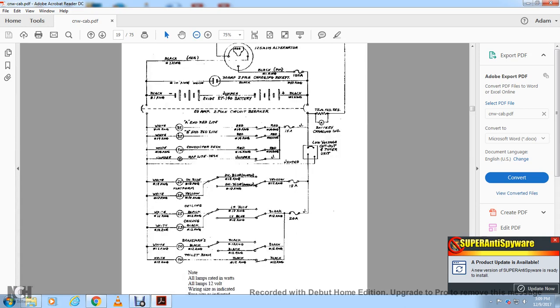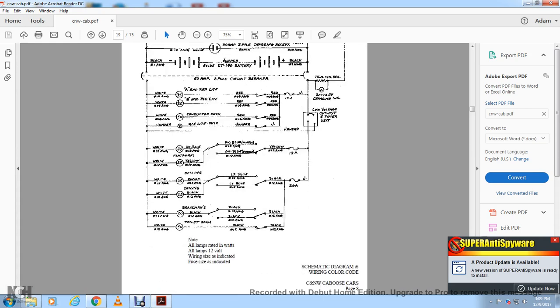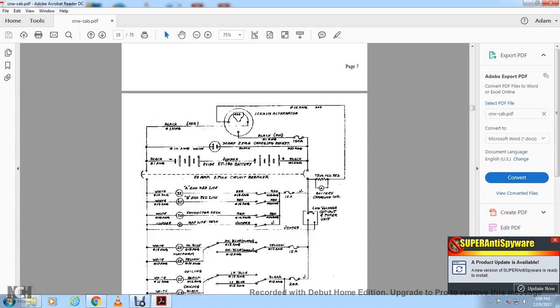Let's see if I can read this one, all right? We're going to note all the lamps are rated in watts, all the lamps are 12 volts. Wiring size is indicated, and size is indicated.